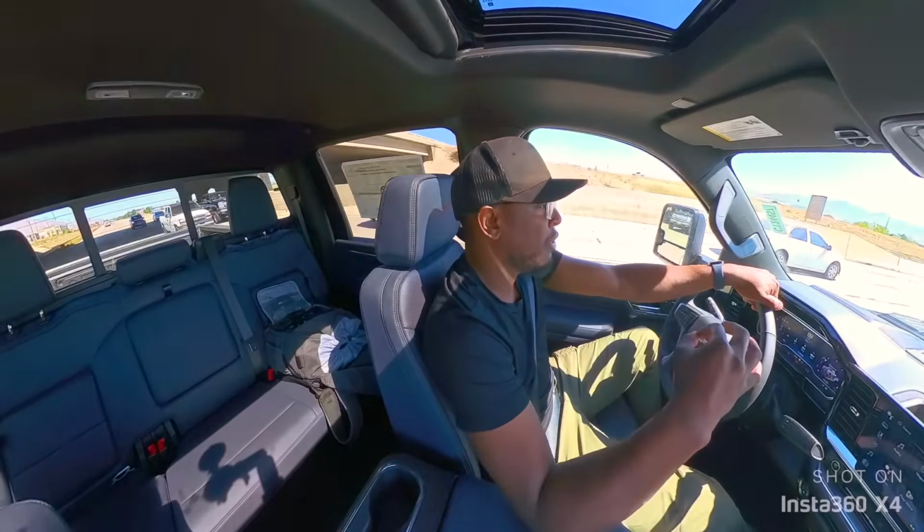As you guys can see, this truck is, I would say, significantly heavier because of the extra diesel components. Payload is 3,781 pounds, but the reason that payload is where it's at is because it has a higher gross vehicle weight rating.